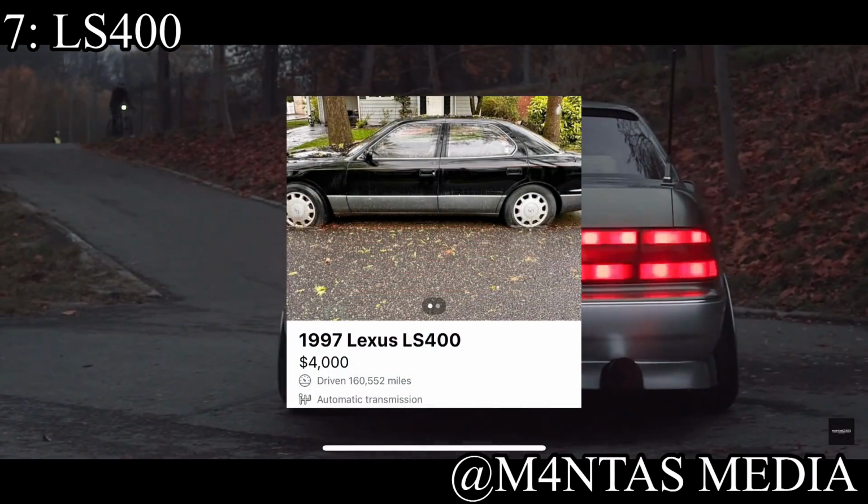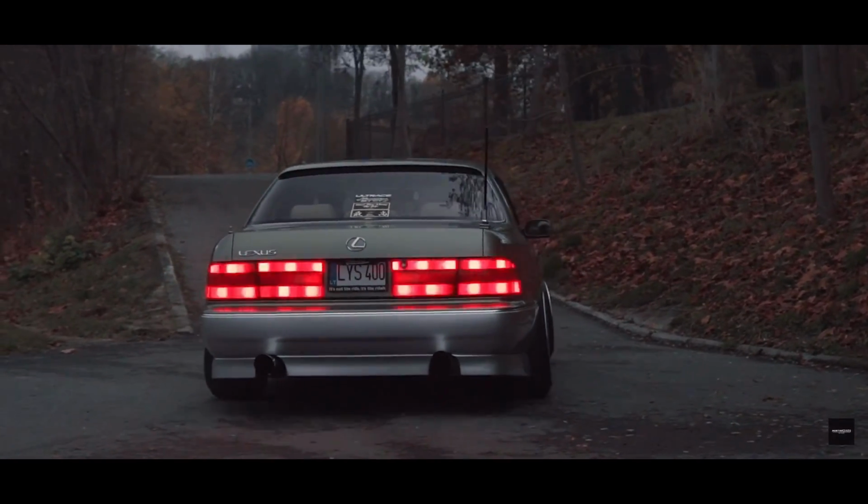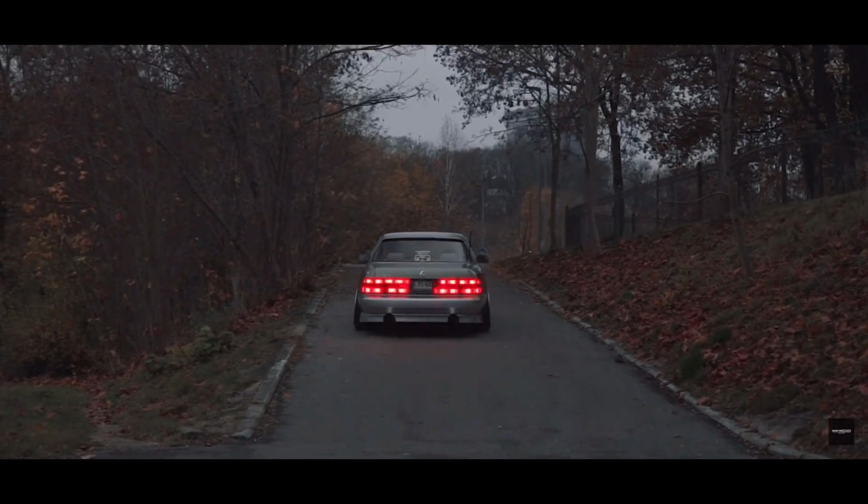Coming into the number 7 spot is the Lexus that's probably getting the most praise nowadays, the Lexus LS400. Every single TikTok boy wants themselves an LS400, and I understand why.